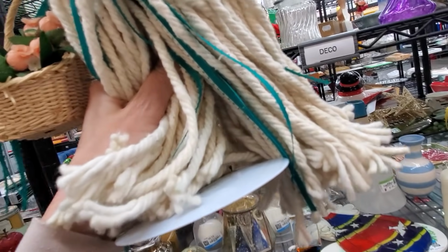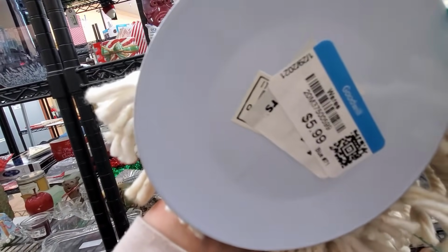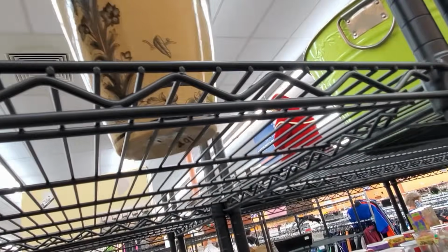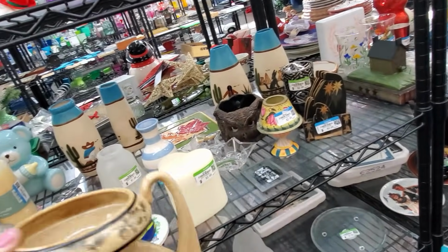Oh, wait. Blue. Is it blue that's half off? I think you're right. So she's only $3. I'm going to get her. I don't normally pick up dolls like that, but there was just something very appealing about her, and I figure I will offer her in my live sale because you guys like those cute, unique things.